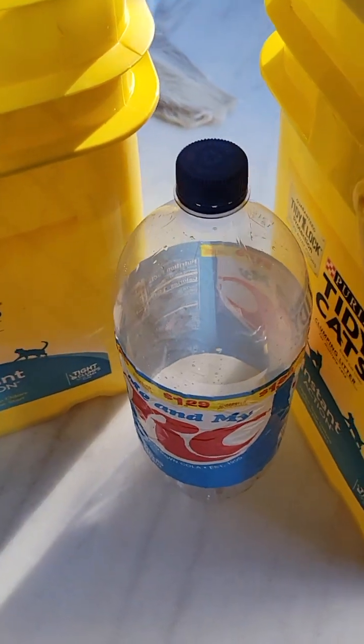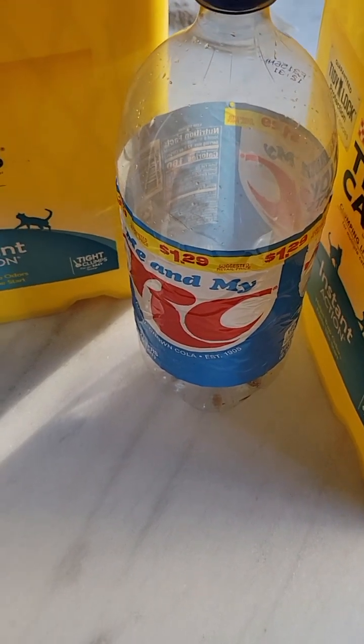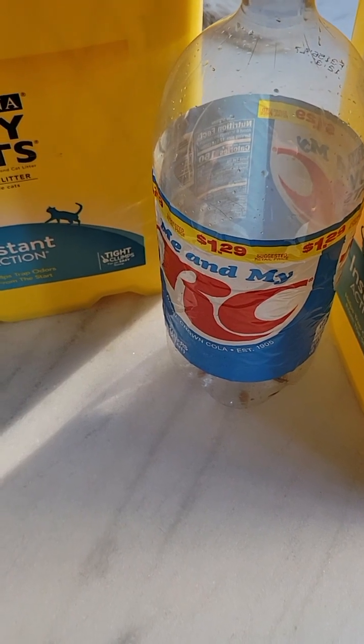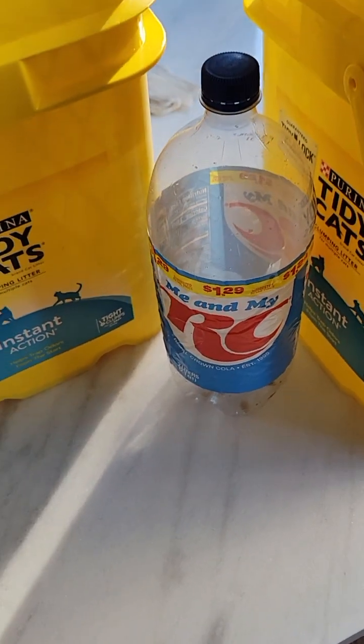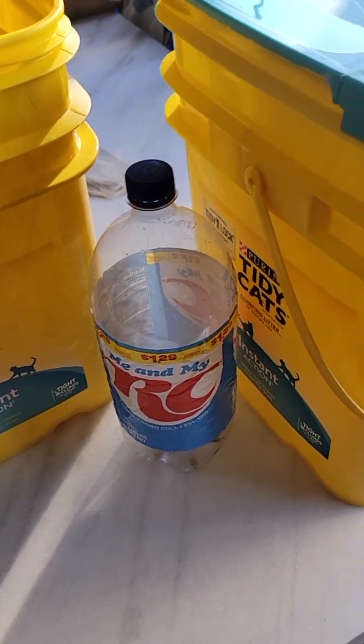Instead of if you buy rice in a bag and you keep it in a bag. At least this way, if the bottle falls over, it's not going to spill. A bag of rice, if it falls over, it's going to spill. But anyway, these are storage solutions, kind of.